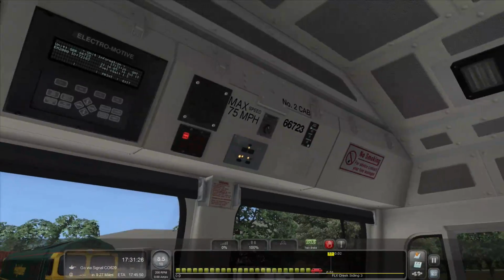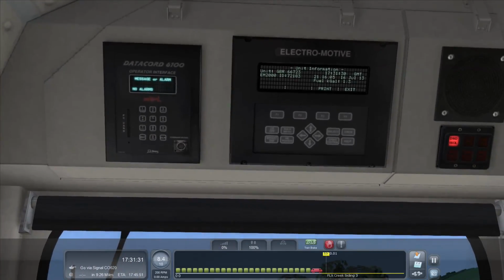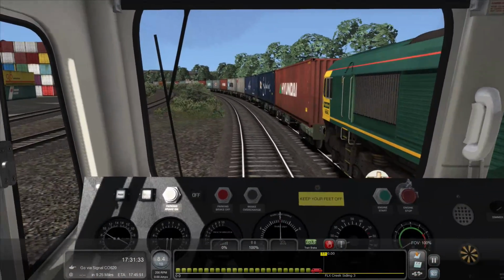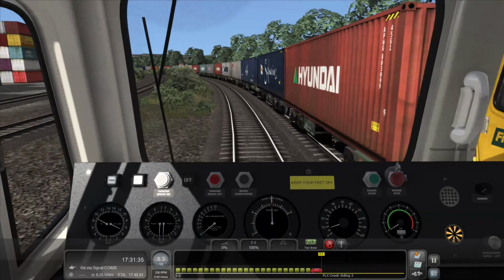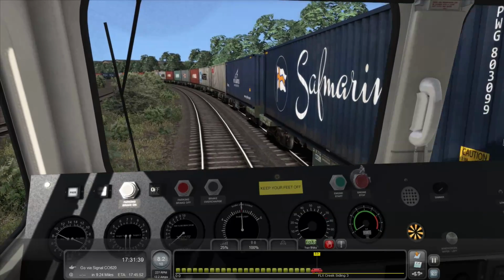It just tells you what you need to know. Like, it just tells you information about the unit and stuff, like the engine or fuel or whatever. Here there's loads of other stuff. It's nothing that controls anything, I don't believe. I don't think it controls anything.